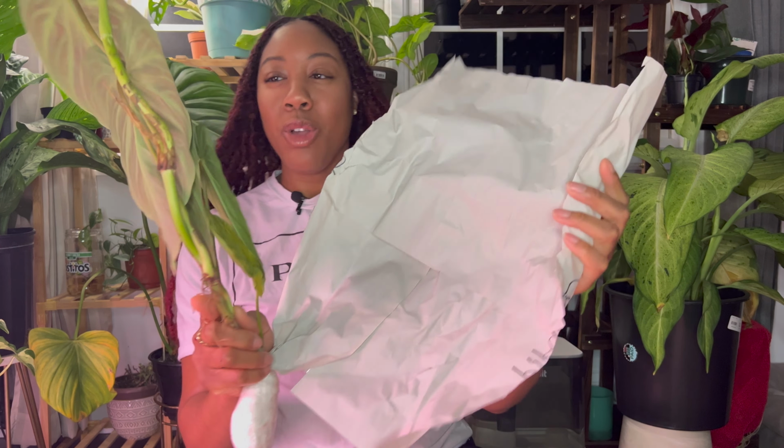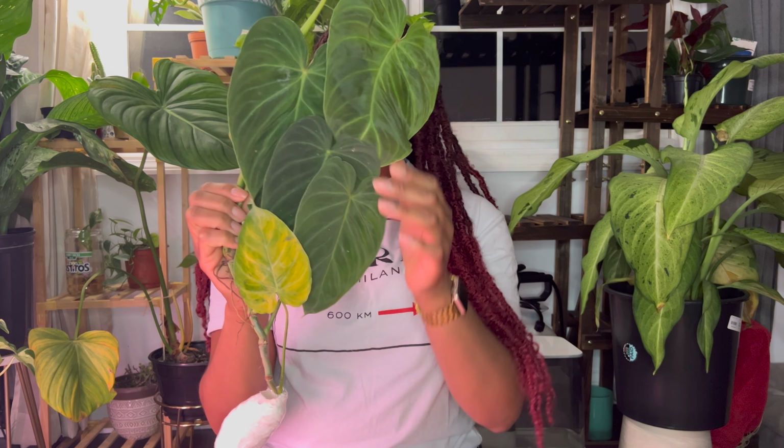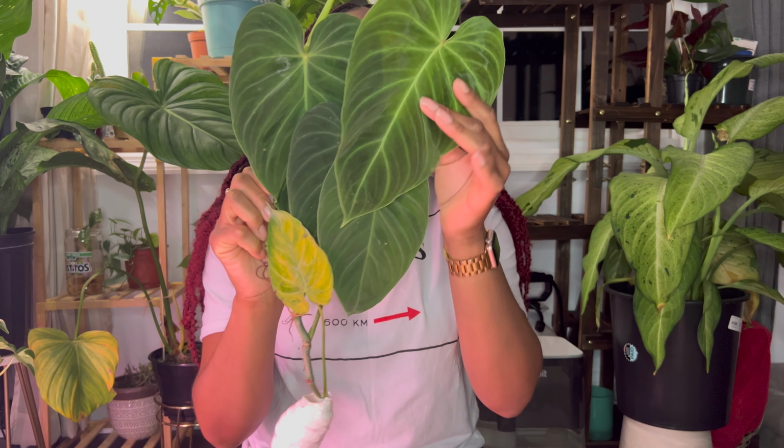Hold up. Oh, hold on. Okay, hold on. This is beautiful. Okay, hold on. And it got the aerial roots, but I think they're a little dried. Oh wow, these kind of look alike. I think the Splendid is a hybrid of the varicosum and something else. I can't remember. But oh, careful. This is beautiful. Let's talk about how there's only one yellowing leaf. That's surprising. Shocker. With a new leaf on the way.